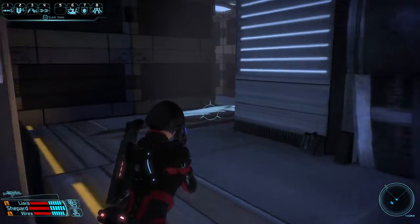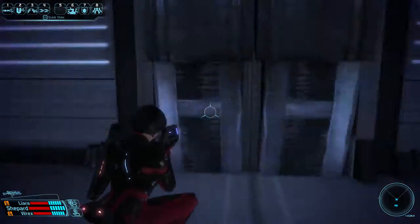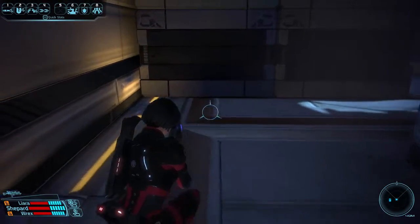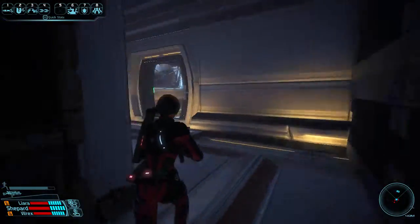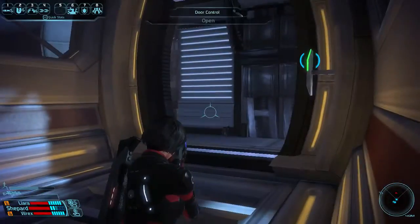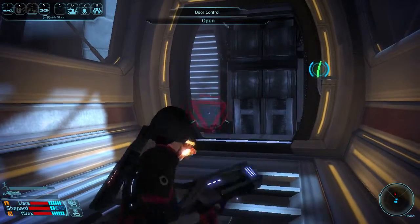But let's move in. Now, this assignment is pretty tricky because the way this works is as you progress forward, you will actually spawn enemies. So, like such. And the problem is that you're pretty much forced into close quarters with these guys, so you want to be extremely careful.